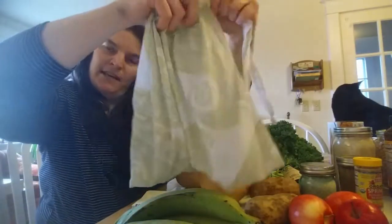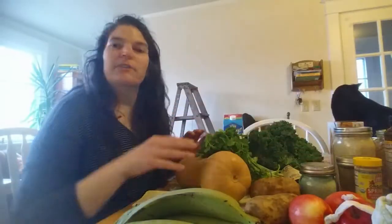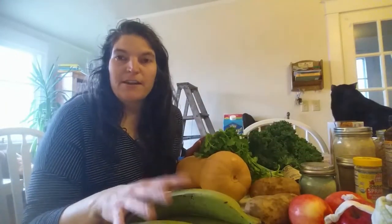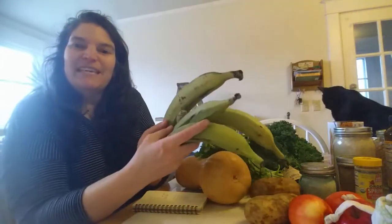I got some strawberry jam and some dry organic pears just for like a snack. And this is a little handmade bulk produce bag that I made when I was visiting my parents during the holiday. And then after that I ran to Grocery Outlet, and I got 4 plantains.